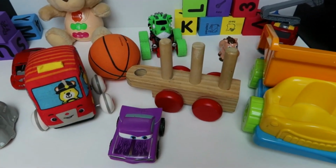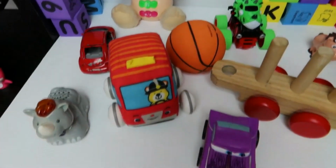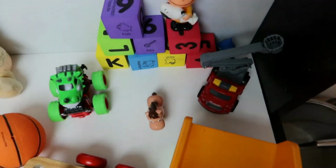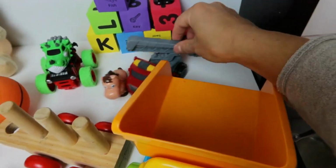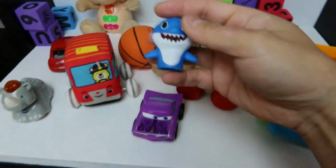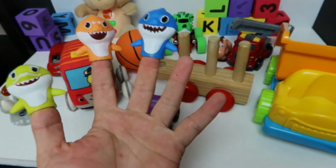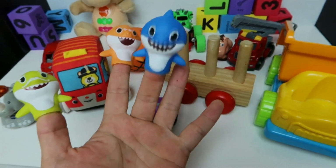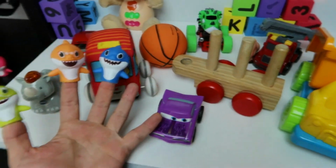Next, let's look for the Daddy Shark. Where's Daddy Shark? No, no, no, no. Let's see. Oh, something's behind the fire truck. Let's take a look. Yes, we find him. Daddy Shark, where are you? Here I am, how do you do? Thanks, kids, that was very cool.